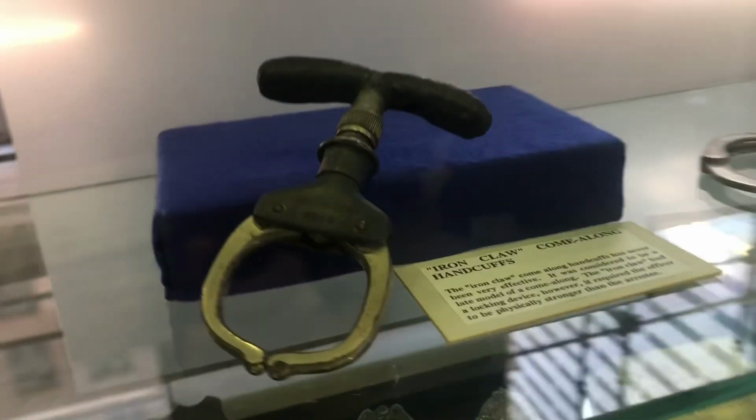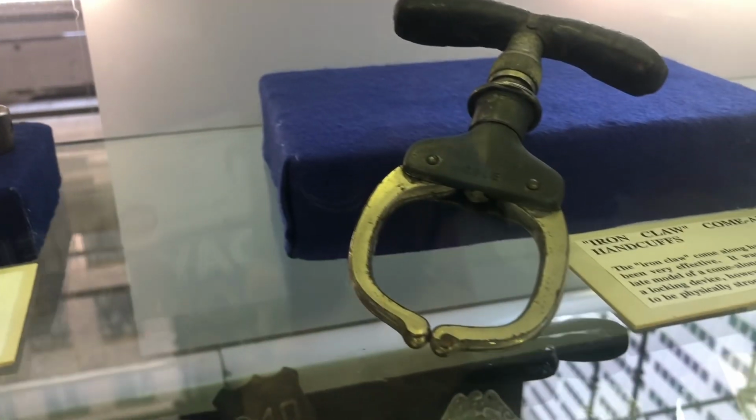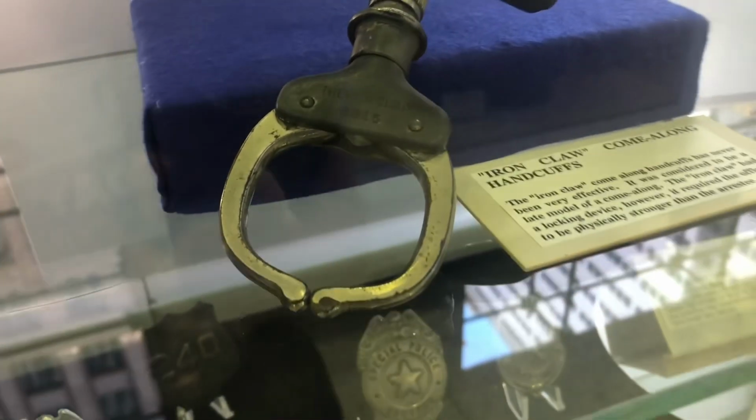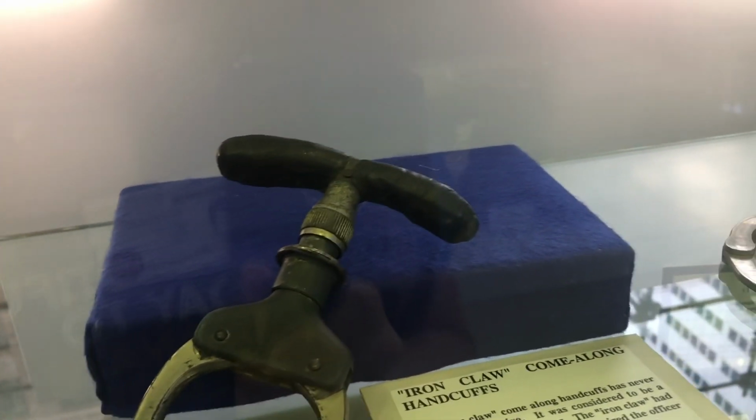And here's a later version, which seems like it could only get someone by one wrist because this locking mechanism doesn't look very big. And the officer would hold onto this handle to direct them wherever they need to go.